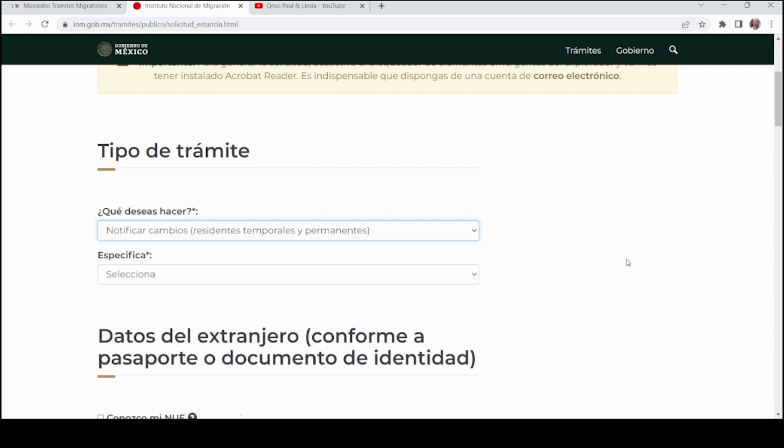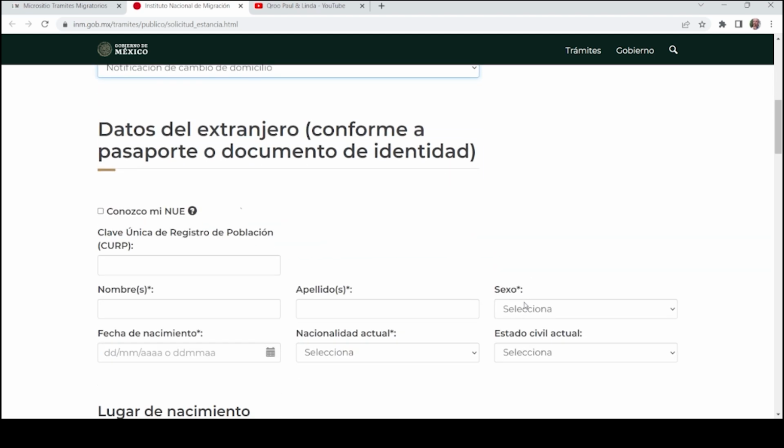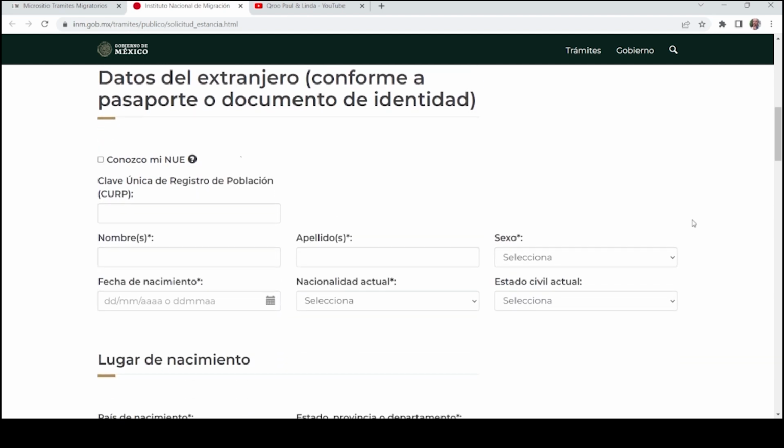The first box you have, what do you want to do? And we want to notify of changes. And that's going to be for our temporary and permanent residents. Down here, we're going to specify exactly what we want to do. The second one on the list is to notify of change of address. We'll scroll down a little bit, and we're going to start filling in our information.